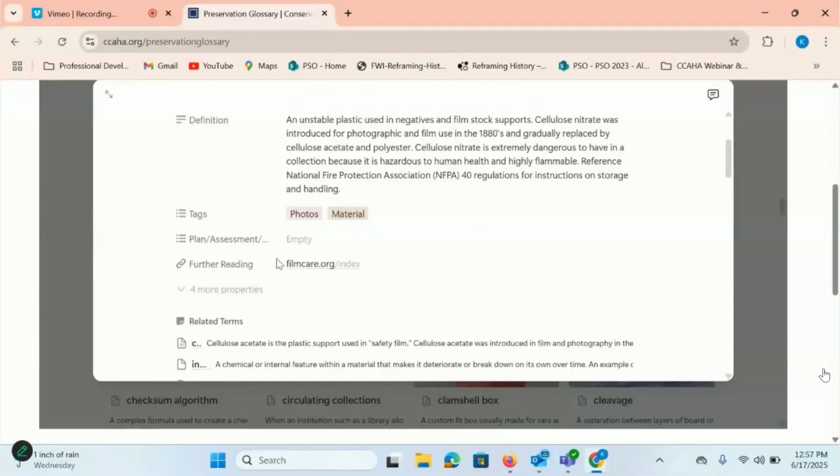This is something, along with increased accessibility, that we'll be spending the next few years really adding to. Essentially, it's going to be an amalgamation of all the best resources we know of that are related to this term that you can head to if you'd like to do that deeper dive. We already have something here for cellulose nitrate just because we know that if you find it in your collection, you're probably panicking a little bit, and we want to get you a little bit of additional support right off the bat.